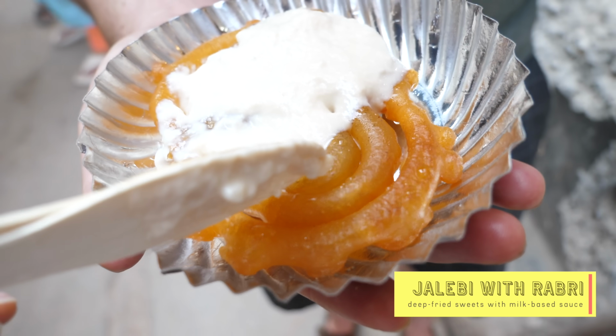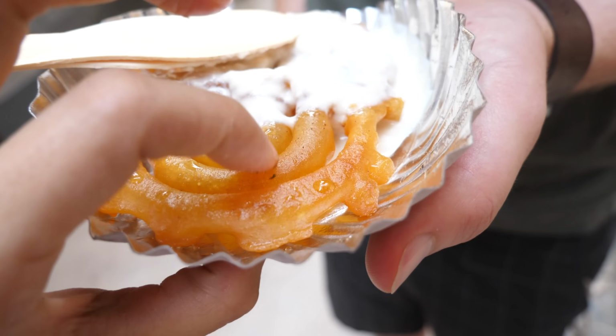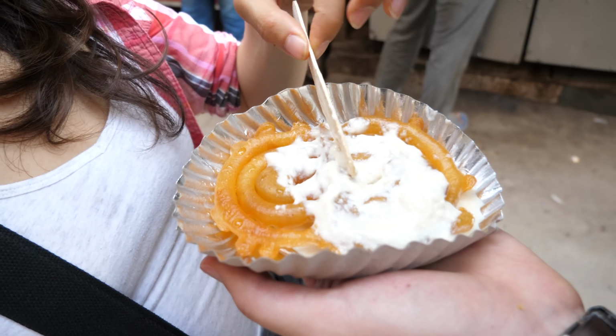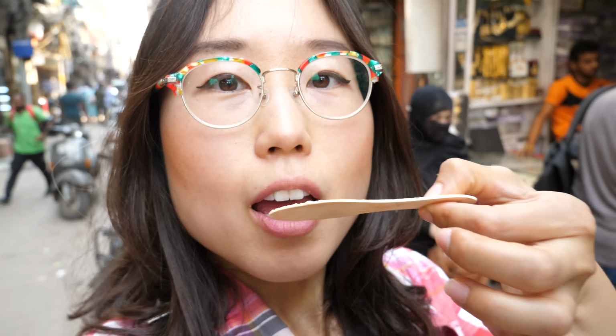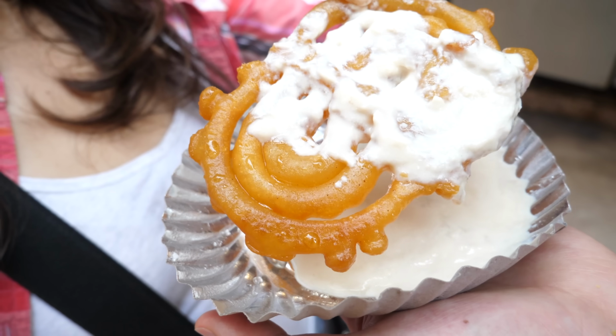As for the jalebi, it is topped off with Rabri. Rabri is a sweet milk-based dessert. Wow, it's very stiff. Let's try the sauce first. Definitely can feel that condensed milk. Condensed milk can be very thick, but this one is more liquefied. Wow, it's quite heavy. And the sauce just sprinkles through. It's like this is a filter.